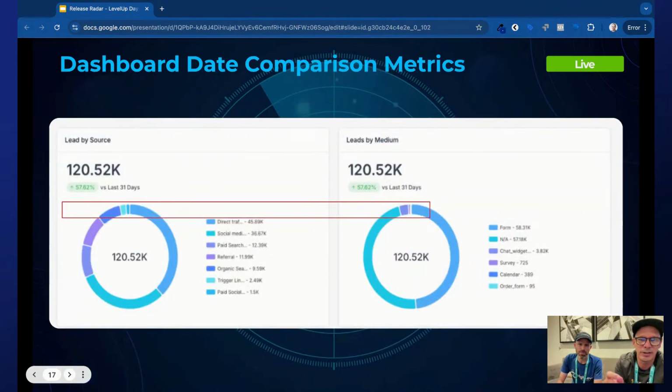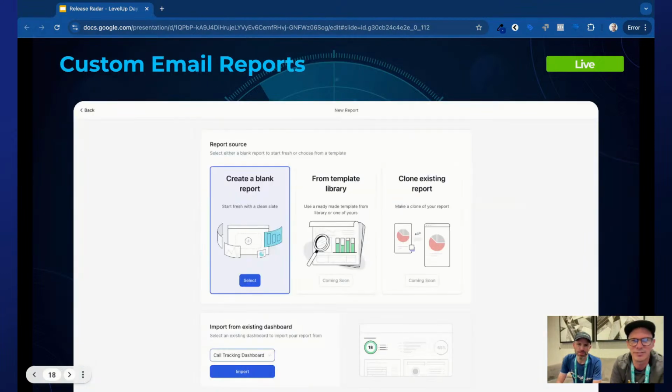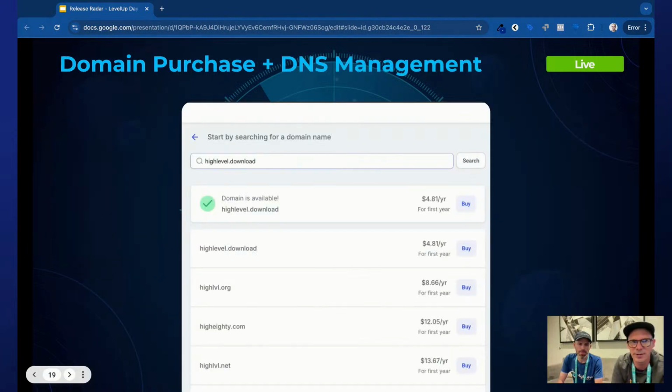We also added the comparison metric. Oh, the little box got moved, but you can see right above it. The data is now compared to the previous period, which is obviously very helpful. Loved that update. And now you could create custom email reports from your custom dashboard data, which is huge. This is so big. As great as the dashboard is, getting it in your inbox is really what you want. Yeah, massive update there.